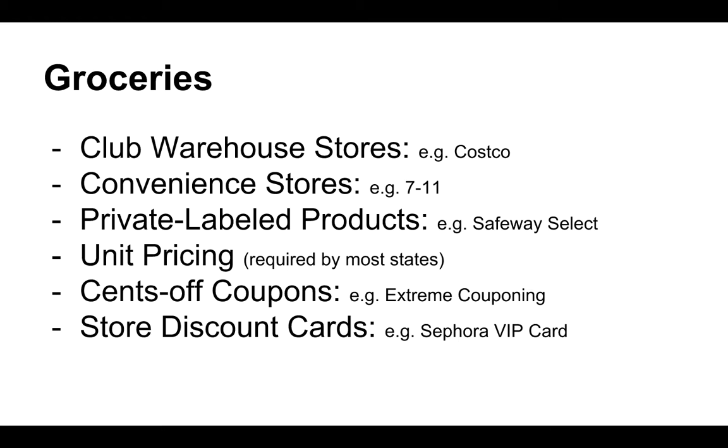Another way of saving money when it comes to groceries is with cents off coupons. Coupons are found anywhere from the internet to the newspaper to magazines to all sorts of places. Ladies, apparently you're all a big fan of extreme couponing. That would be an example of cents off coupons. So that's where it's buy one, get one free, or buy one, get one 50 cents off. And that would be a cents off coupon.